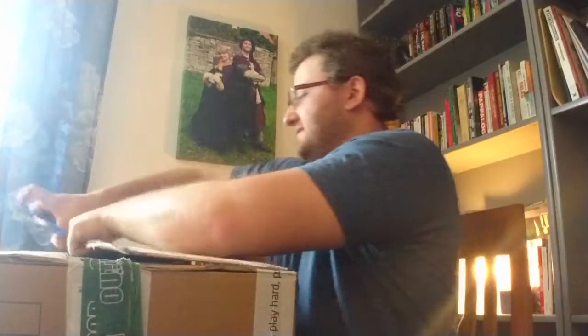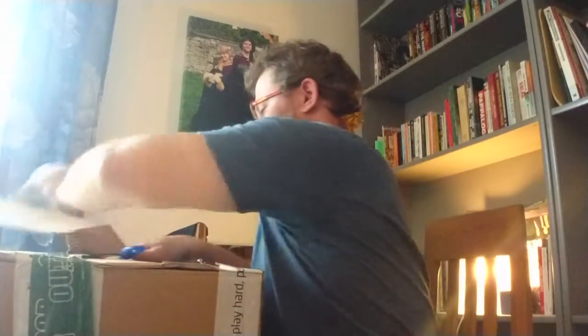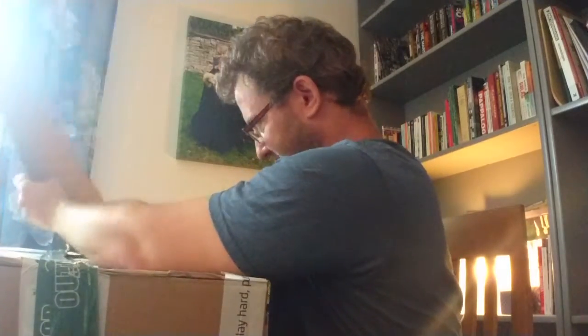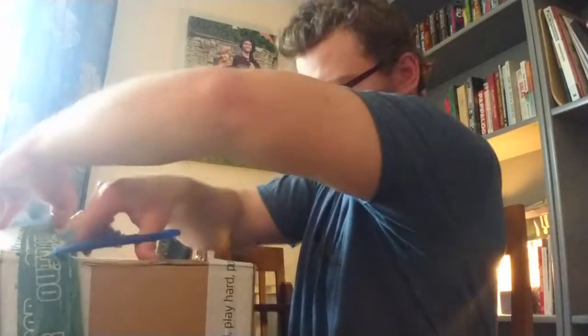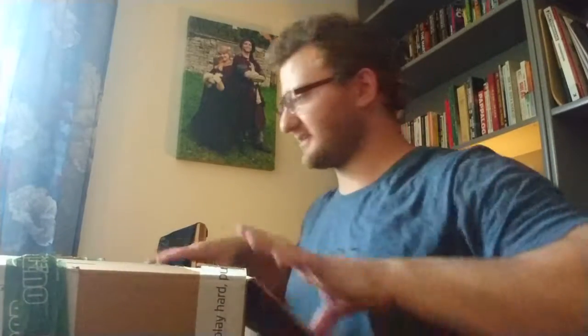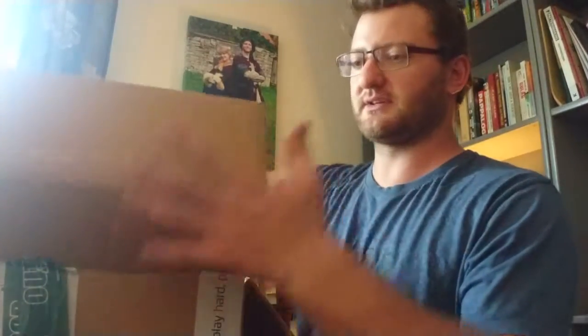Packaging is very thorough. Alright, so let's see. Okay, there we go. This is a very big box. I haven't ordered this much stuff before. However, I did get an even bigger box when I ordered the child carrier, the Osprey Poco Premium AG. It's a long name. I may have mixed up the order.